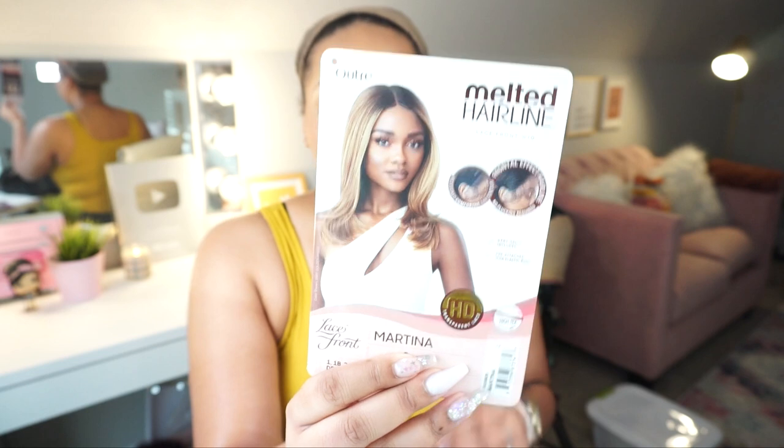Let's start with the number two. This is OUTRE's Martina from the Melted Hairline collection. What they claim with this line is that the hairline has a frontal effect and no plucking is required. With Kamaya, I didn't pluck anything, so I'm hoping the same for this one. They also have a redesigned comfort fit ear contour. But really, when I'm wearing this wig, I just focus on the middle part. You can glue everything down, but if I'm reviewing three wigs, I don't want to glue down every single one hardcore everywhere. The way that I apply it is just focusing on the 4x4 part, and it still looks very, very natural.